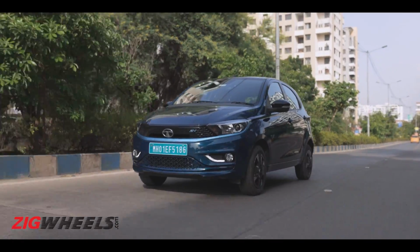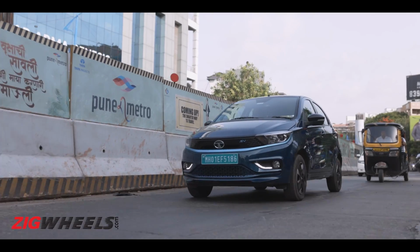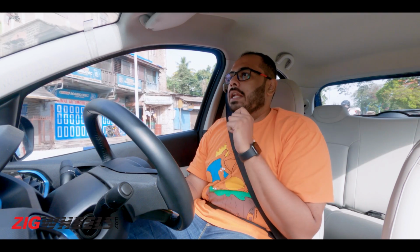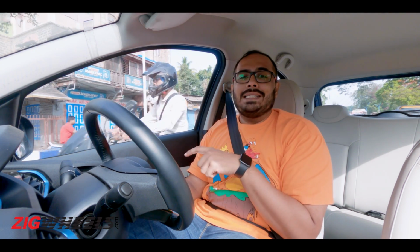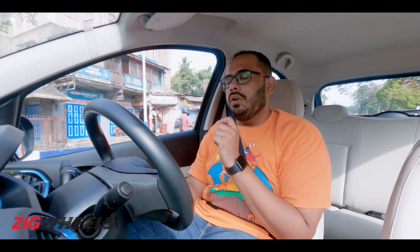Now, this might be the smallest EV that Tata makes, the most affordable one, but I do have high hopes from it. Now, that's because when we tested the Tigor EV, when we drove that to death, that gave us 230 kilometers of actual real-world range. And that included a bit of highway driving, so this should at least match it, if not better it.